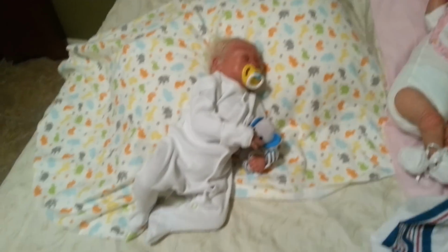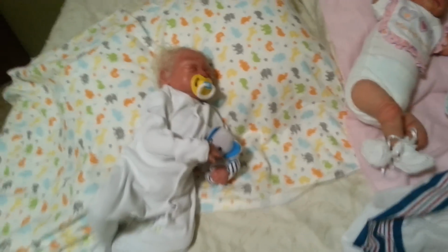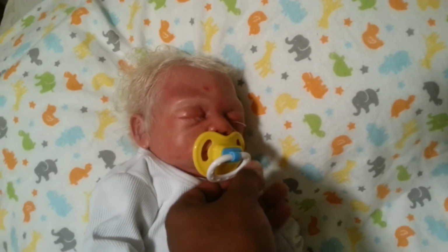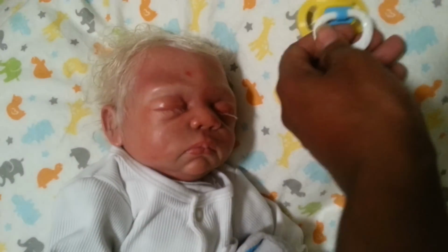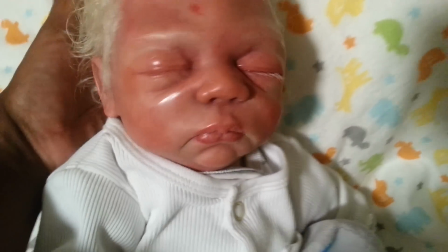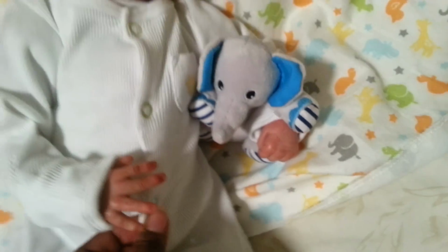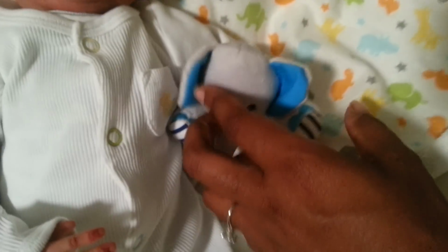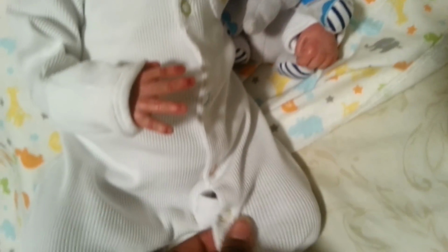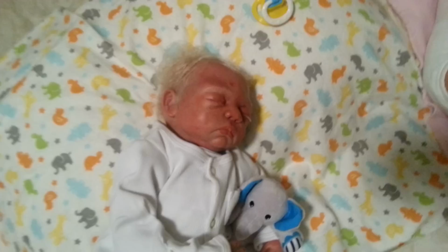Alright guys, I have some babies here I want to show you because you haven't seen them in a while. And of course this is Mr. Carter. Let me take his passy out for you guys to see. He is my albino baby, but he is very newborn. I got this little sleeper for him at Once Upon a Child recently. It's just plain, but it has colorful buttons, and I love him in white. So whoop, there it is.